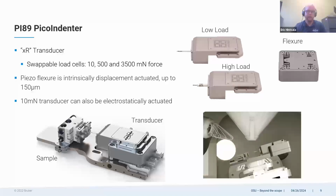So there's a lot of versatility in the testing modes you can do. And how it roughly works is in the image in the bottom right. When you mount this on the SEM stage and tilt the entire SEM stage, you get a field of view that allows you to see your sample and your tip simultaneously. So depending on your test configuration, you might tilt between 5 and 20 degrees on the SEM stage, and then you can see everything that's going on.